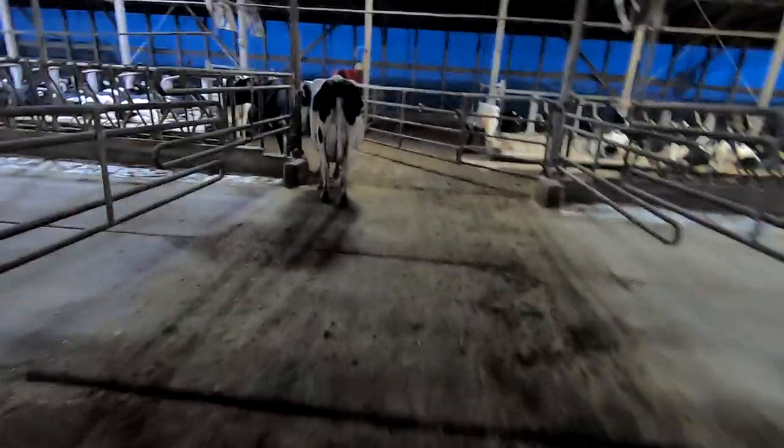We're done crossing the middle of the barn. My uncle's gonna be out with feed soon. He's gonna need to drive through here, so I'm gonna scrape this manure.